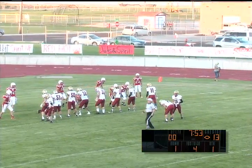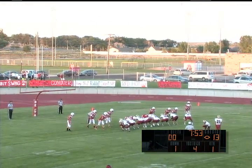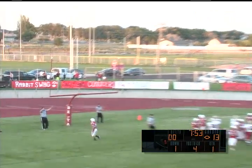Of course, the penalty backed them up, but it didn't seem to slow them down at all. And once again, for the point after, here's Kyler Nielsen. Snaps a little high, but they get it down. The kick is, I think, blocked.